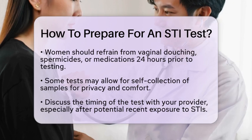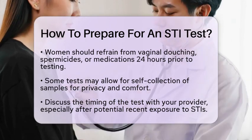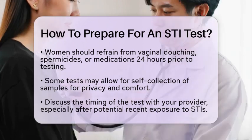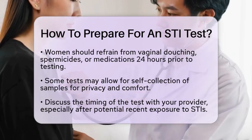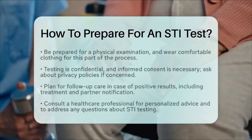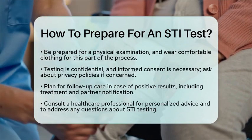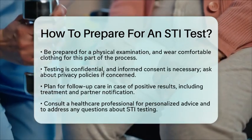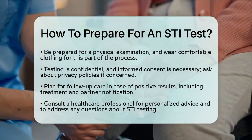Be prepared for the possibility of a physical examination, as some tests require it. Wearing comfortable clothing can make this part easier. It's also vital to understand that testing is confidential, but you should provide informed consent. If you have concerns about privacy, don't hesitate to ask your provider about their policies.